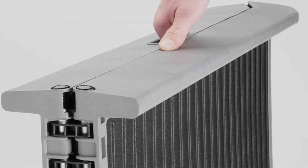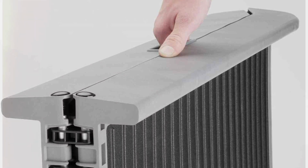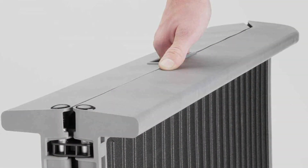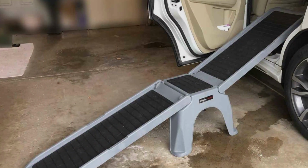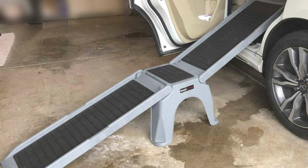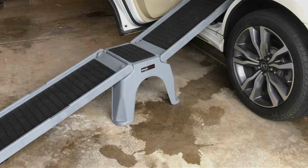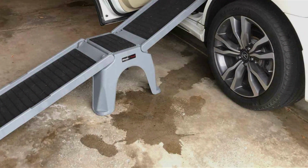With its adjustable height settings, it accommodates various surfaces and heights, from cars and trucks to beds and couches, catering to pets of all sizes and breeds. Concerned about affordability? The WeatherTech PetRamp offers exceptional value for its quality and features. You can provide your pet with the best in mobility and safety without breaking the bank.